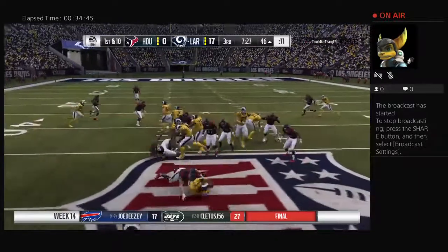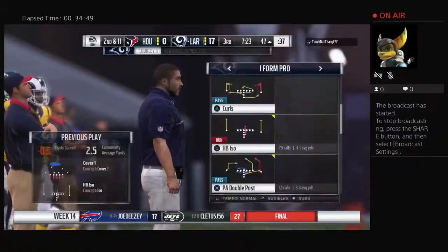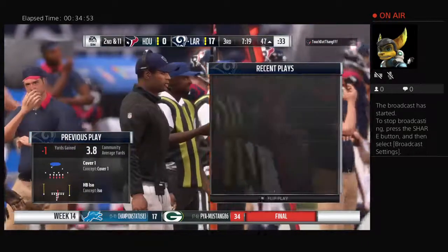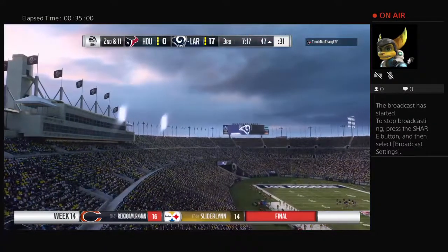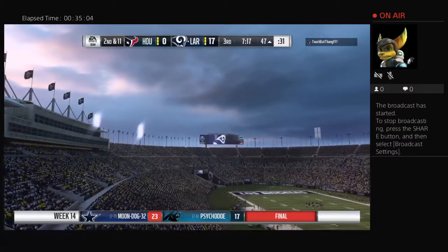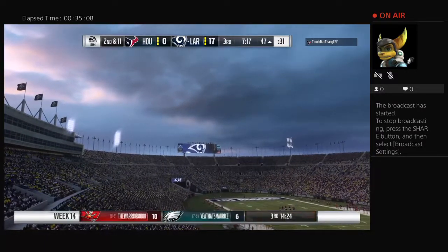Gurley again here on 1st down. And forget about finding a lane. He barely had time to look up before he was planted in the backfield. He'll wind up losing a yard on the play, and that'll bring up a 2nd and 11. Here we go.